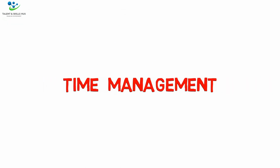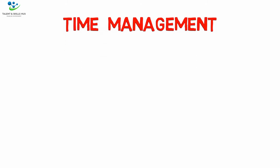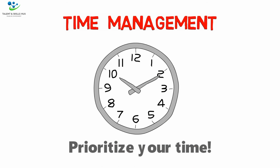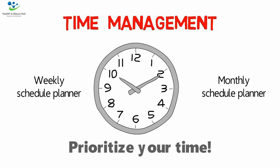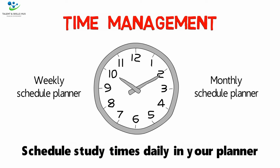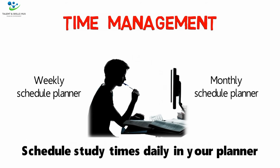Time management. Plan your study time. Leave enough time for each of your subjects, and more time for difficult subjects. Prioritize your time and put off other activities to allow for adequate study time. Keep a weekly and monthly schedule planner in which to record due dates of assignments, presentations, etc. Schedule study times daily in your planner. Be sure to plan extra time for long study sessions before exams, where applicable.